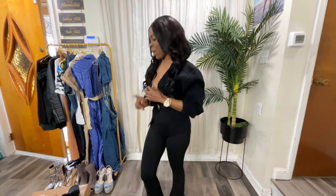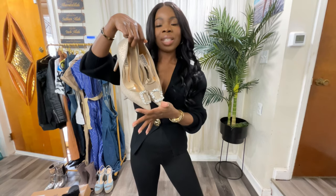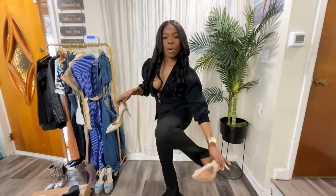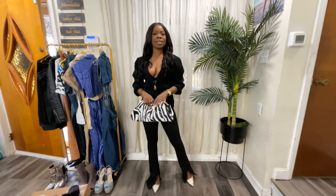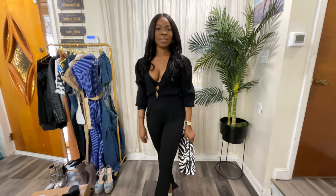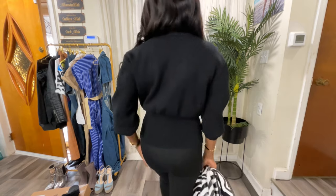So I'm gonna pair her with these shoes. You guys are seeing this shoe a lot in my videos. I always use it to style outfits. So let's put her on. Oh my God, y'all, look at this outfit. Let me come close so you guys can see the back.